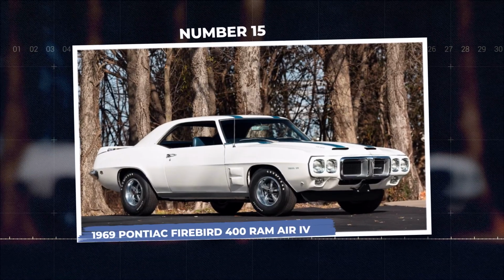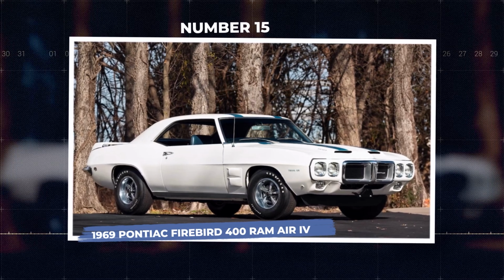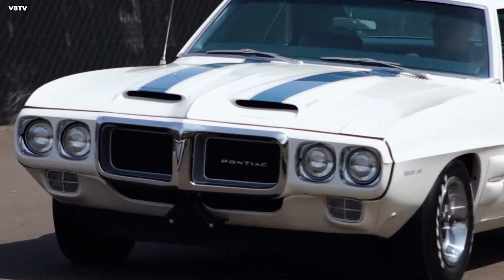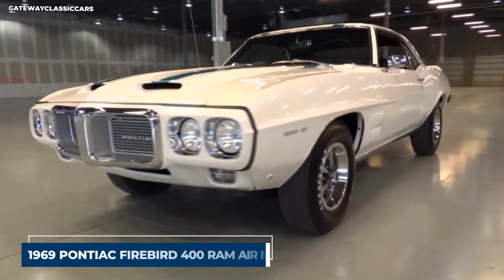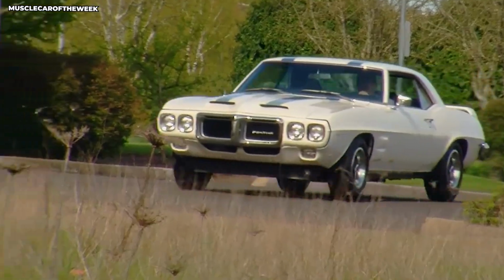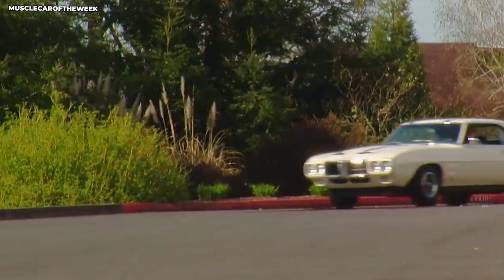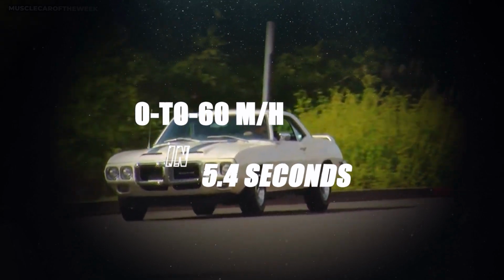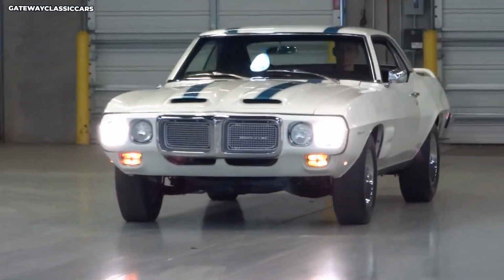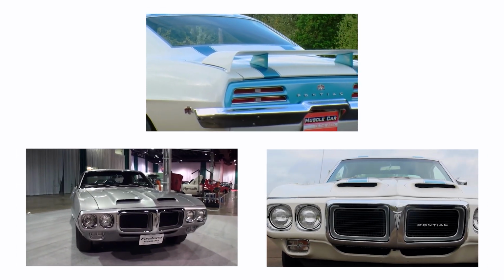Number 15, 1969 Pontiac Firebird 400 Ram Air 4. The 1969 Pontiac Firebird 400 Ram Air 4 is a very fast car. Fast cars like this one are made to go super quick. This Firebird can go from 0 to 60 miles per hour in 5.4 seconds. That is not slow at all. In fact, it is much quicker than many other cars at the same time.